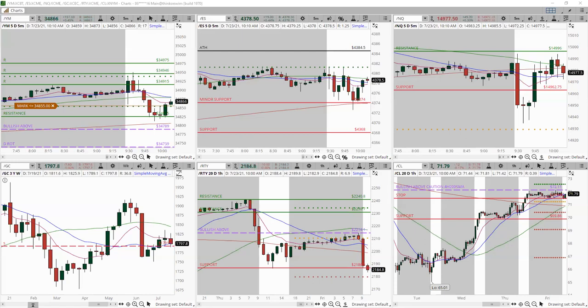Okay, we need to see a high of 75. If we hit 75, we're going to 80 guaranteed. If we don't, and if we start breaking 56, we're going back lower. We had our first punch at 56. We're holding by a tick right now, literally by a tick.